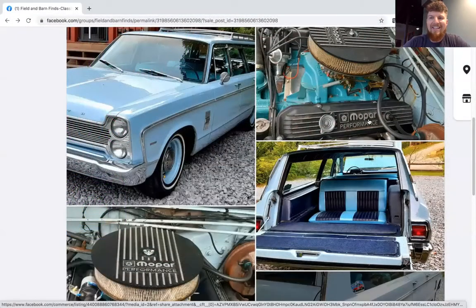Today we're looking at a 1966 Plymouth Fury. This is a Mopar C body. That is a big, big Mopar. If you like these C bodies, you'll like this wagon. Let's have a look here.